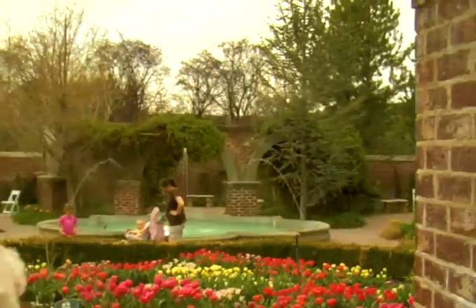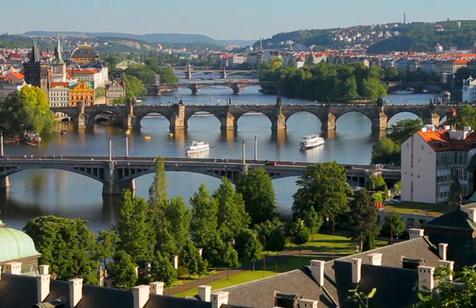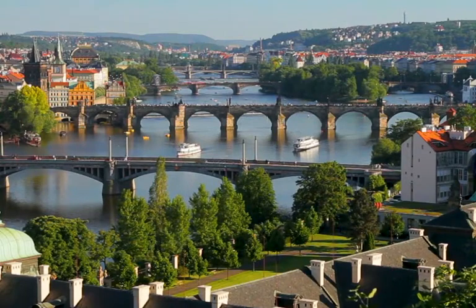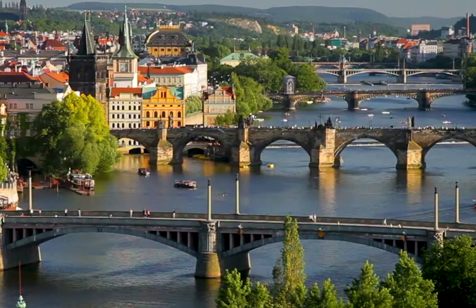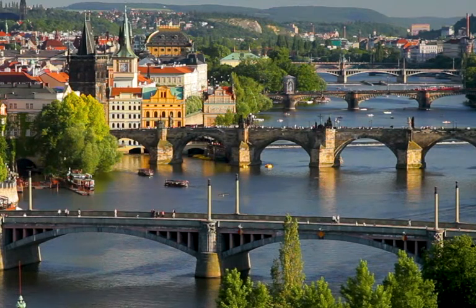Another popular way to relax is to cruise up or down the Vltava River. There are lots of sightseeing ships that frequently sail up and down the river in the center of Prague. Some of them offer dining services where you can have lunch, dinner, or maybe just a dessert while you take a 1 to 2 hour tour on the city's waterfront, and the cost is often very affordable, typically costing less than $20 per person.